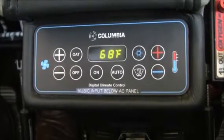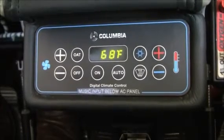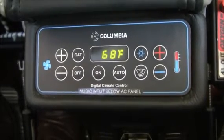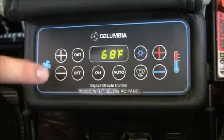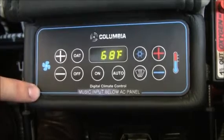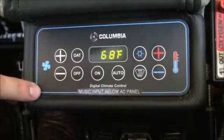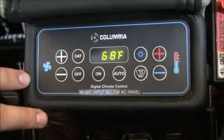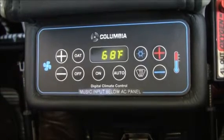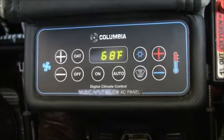Now this limited commemorative edition Columbia 400 is fully loaded with TKS de-ice and digital climate control. This is an outstanding air conditioning system. It is the best AC system in general aviation, in my opinion. It's a set and forget style system. It'll cool the cabin down 20 degrees in just 5 minutes. It's very powerful. It's approved for all phases of flight.